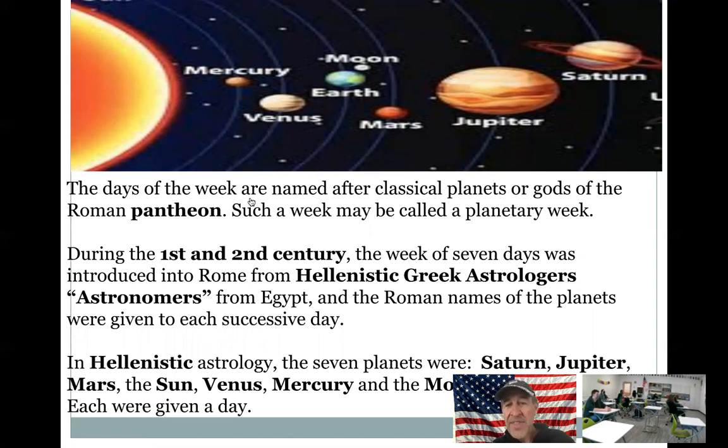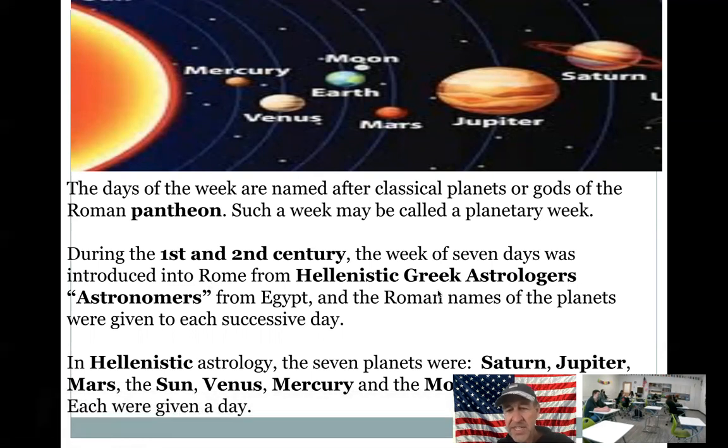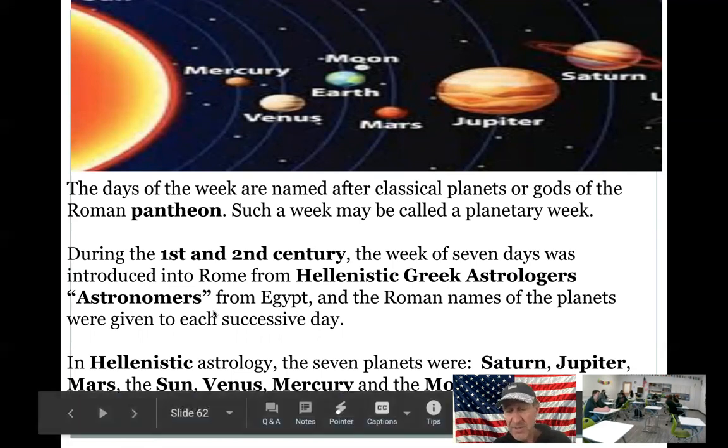But at any rate, these planets were the basis of naming days of the week. In fact, we could call our week the planetary week. During the 1st and 2nd century, we're talking way back in Roman times, the week of 7 days was introduced into Rome from the Hellenistic Greek astrologers or astronomers from Egypt. So Rome had a different way of calculating the days of the week. But then these astronomers, who had learned from the Babylonians, came up with this idea of a planetary week of 7 days and calling that a week.